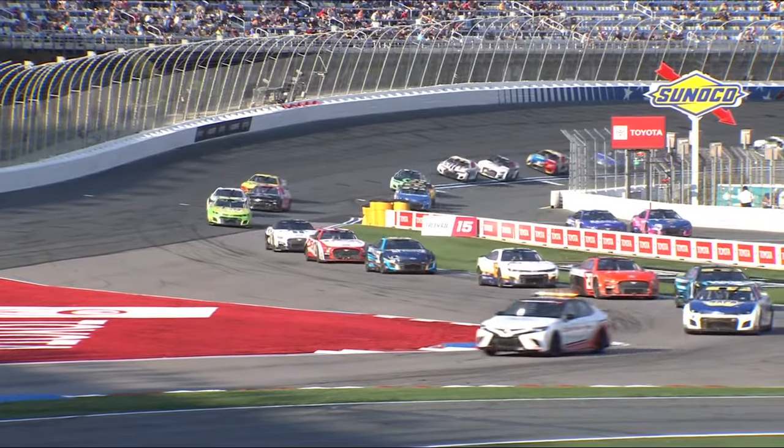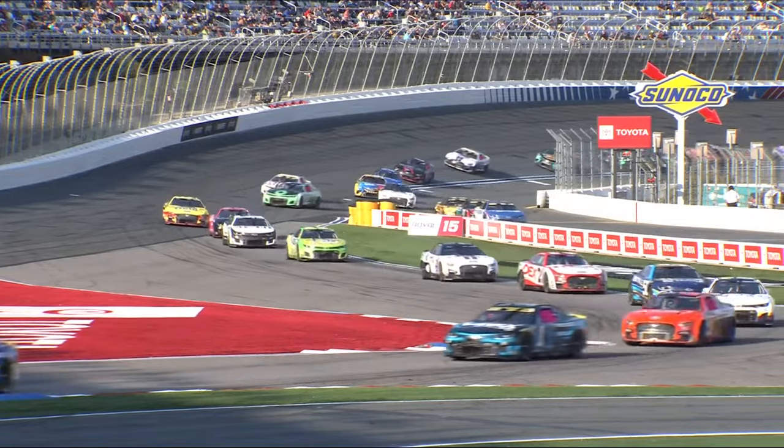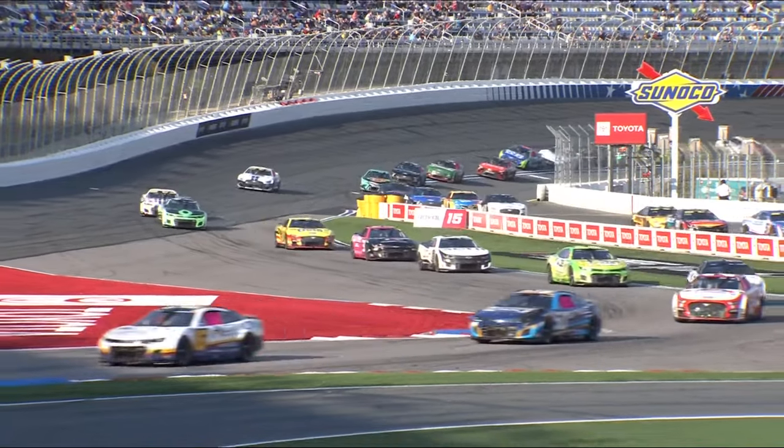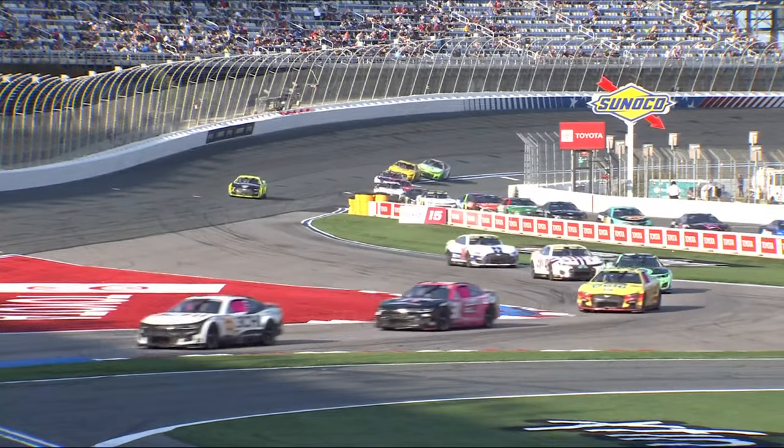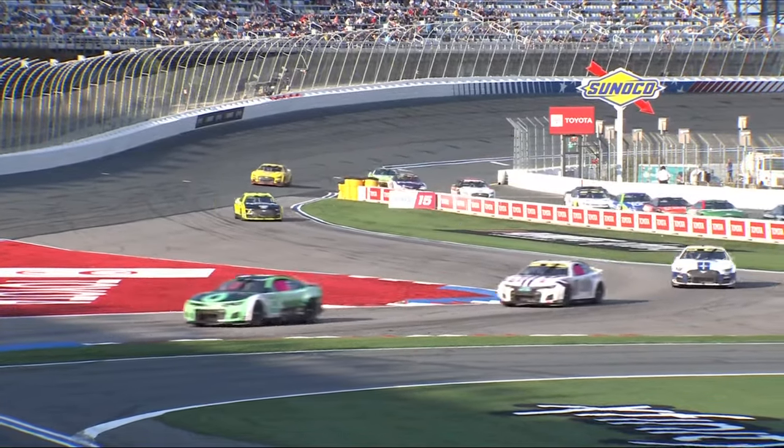First car to come to pit road. I can't really tell there. Looks like the five, laps down. And there he is, Bell. Bell is the first lead lap car to come to pit road. The 20 puts fresh tires on.